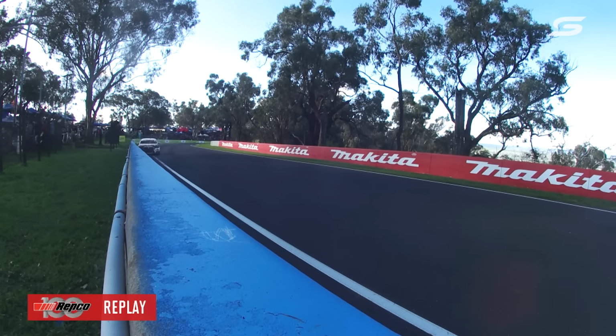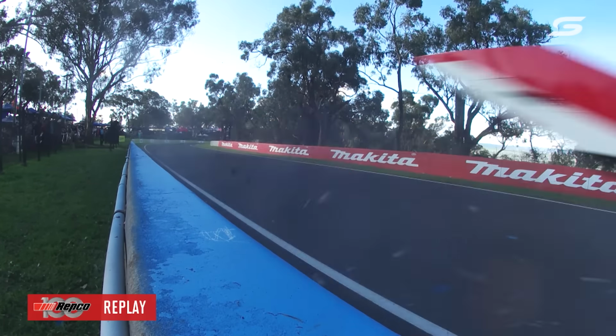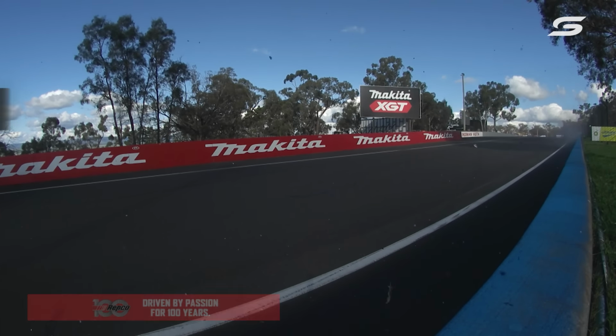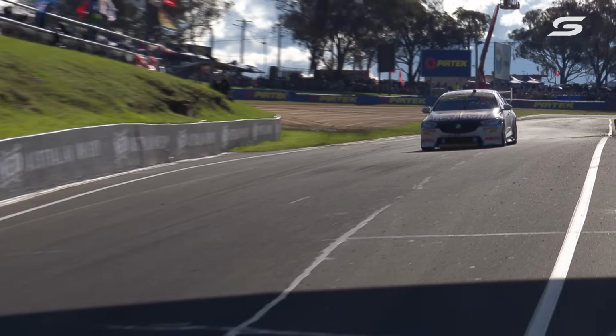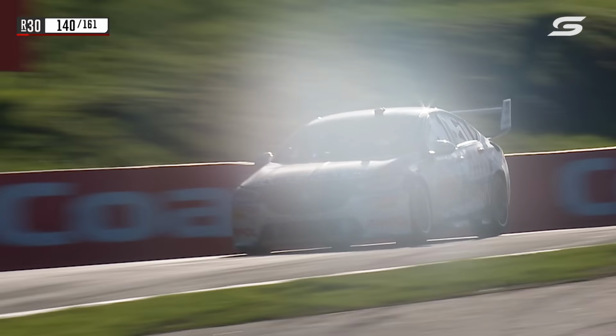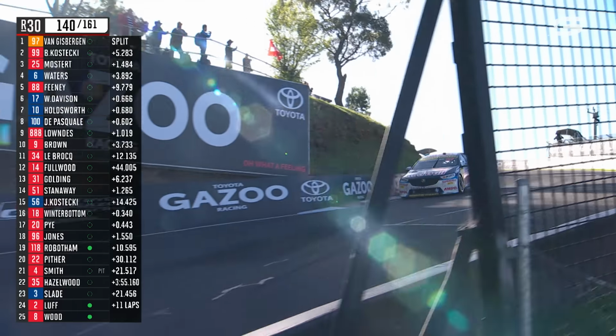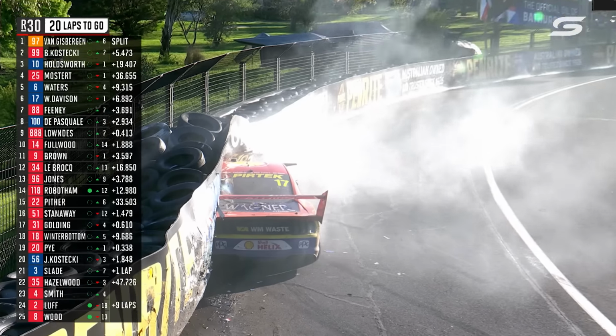Wanders wide and thuds into that wall. He's got left steering lock on. It's not responding to the helm at all. And he slams into the wall between Reed Park and McPhillamy and does not trigger a safety car, and they get it back into the lane. So 5.2 seconds margin between Van Gisbergen and Kostecki.